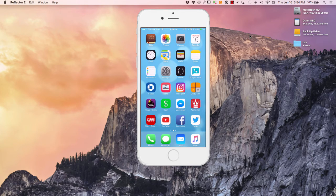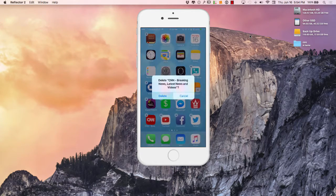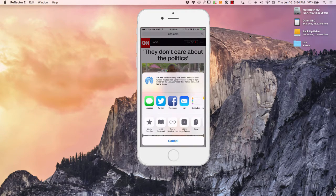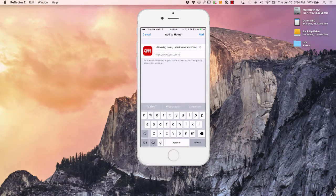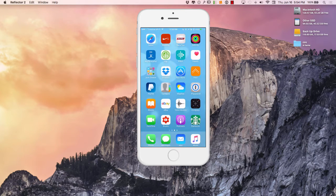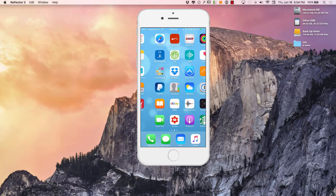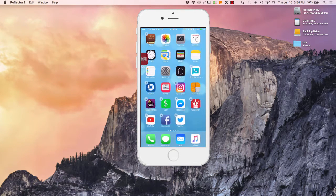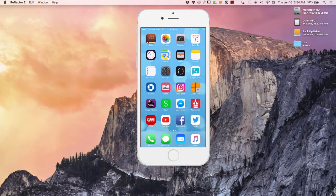It has CNN breaking news in there, and I want to actually delete that and do it one more time because I just wanted to say CNN. Okay, so I didn't pay attention to that. So let me say add to home screen, and let's get rid of all this information, and let's go CNN and hit add. And now we just have CNN there, and it looks cosmetically better for me anyway. It may not matter to you, but I like all my stuff to be uniform, so I'm going to put it over here. And that's a quick and easy way of saving space on your phone.